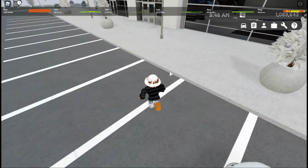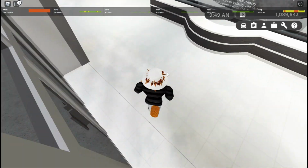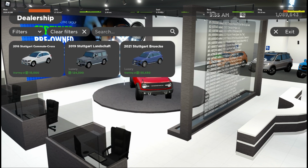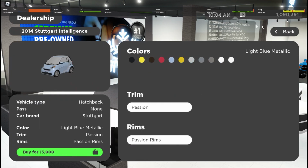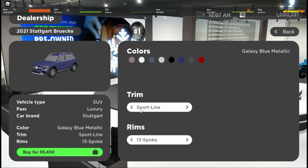Now, let's head into the dealer and check out the GLB, how much it costs and everything like that. So, when you're in the dealer, you can either type in Stuttgart Brookie, or you can go to SUVs and scroll down to Stuttgart. So, it is the third one, it's the newest one, 2021. If you don't click on the SUV, it's, again, the last one. I don't know why the smart car is in here. I don't think the smart car is supposed to be in the Mercedes section. But yeah, 2021 Stuttgart Brookie.